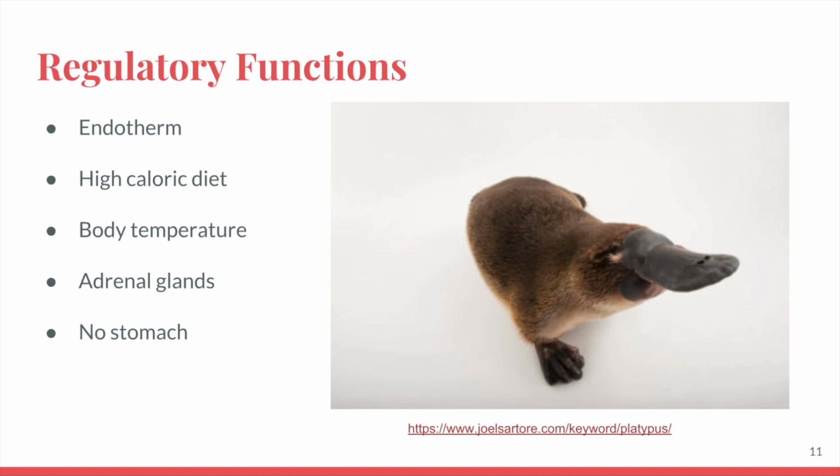Their adrenal glands are similar to those in marsupials, and they have no stomach, meaning that their ancestors' digestion didn't depend on acids or pepsins, or their gastrointestinal tract is large enough that they don't need a stomach.